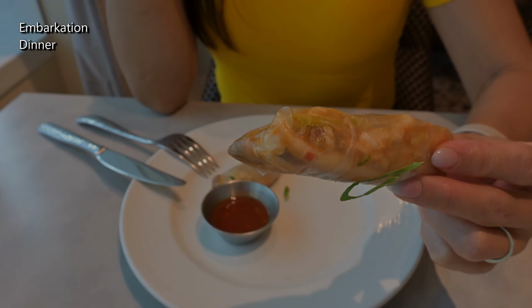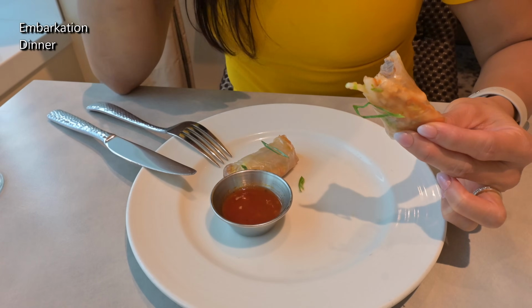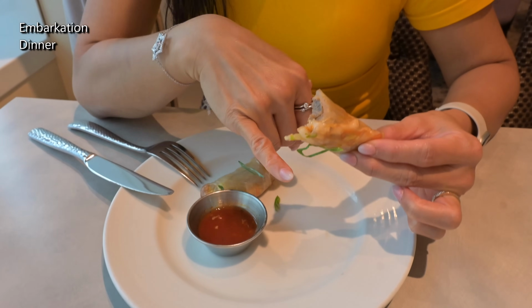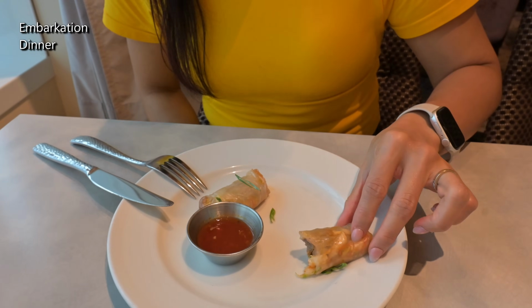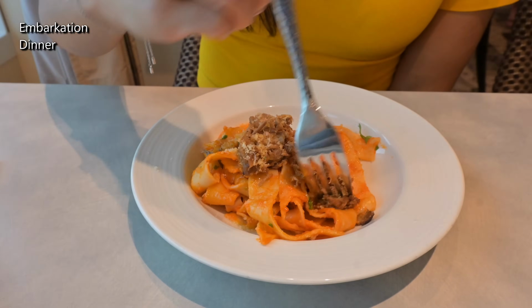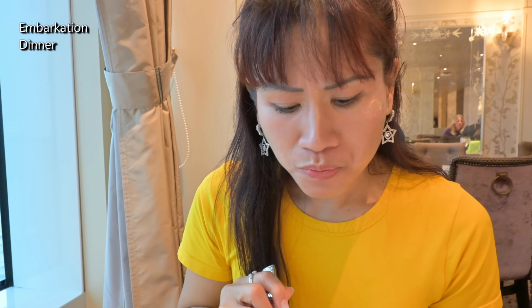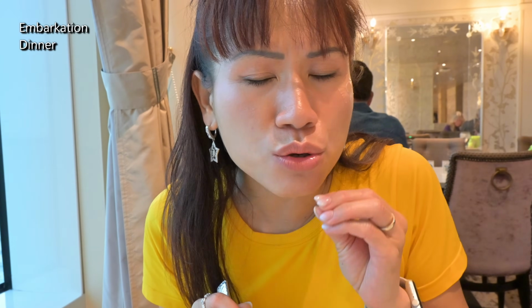Duck spring rolls. Sweet chili sauce? Is it chili sauce? I like the texture of the rice paper skin. The duck is not the freshest. Some kind of shredded meat. That's so good. The meat is shredded and so tender.